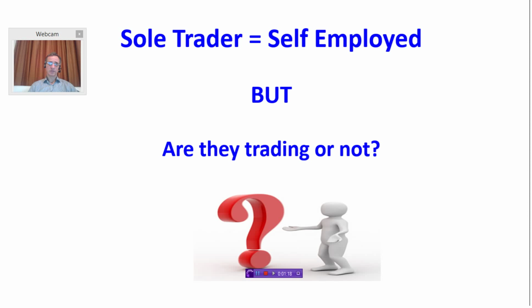In other words, a set of rules that the revenue would bring into play to establish whether or not someone is trading. So if you think about it, what the revenue want to do is obviously to classify people correctly for tax purposes, but they also want to make sure that they collect as much tax as possible. So one of the areas that we're going to cover here is, if a person isn't trading and they are taxable, then what are they taxable under?